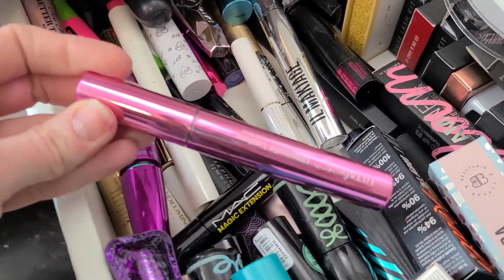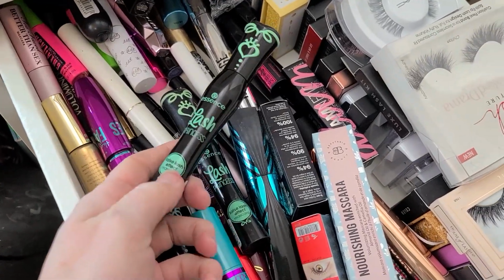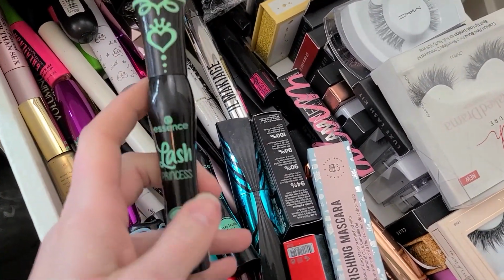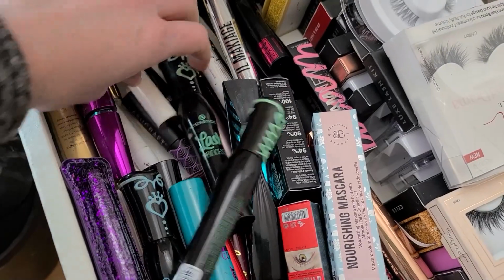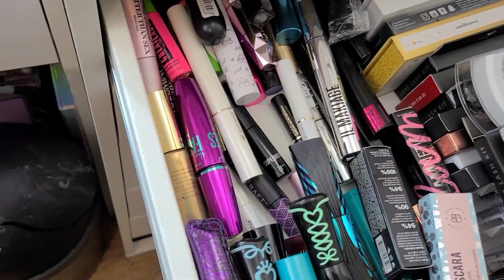Like, this has never been opened. So we're going to get rid of that. We're just going to declutter it. Does this one have fibers in it? I don't remember. It's been a really long time since I've used this one. This is the newer one out of the 2. This one I've had for a while. We're going to go ahead and get rid of that while I'm at it too.